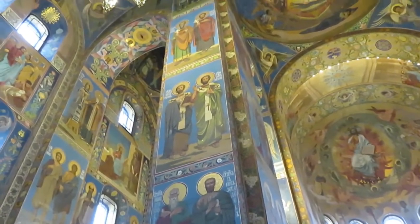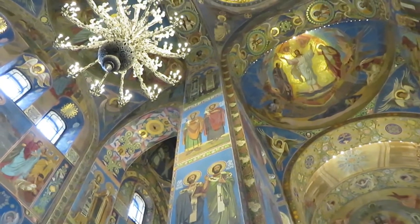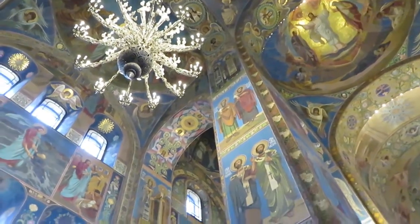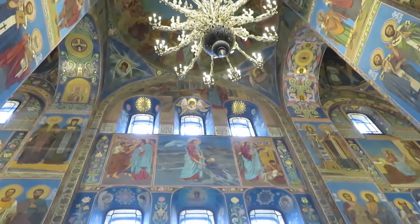Architecturally, the cathedral differs from St. Petersburg's other structures. The city's architecture is predominantly Baroque and neoclassical, but the Savior on Blood harks back to medieval Russian architecture in the spirit of Romantic nationalism.